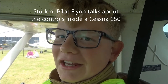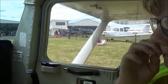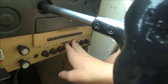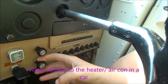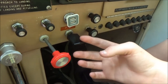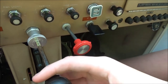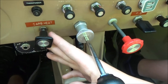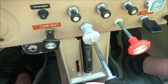Sweet, we're in a 150 here. I'll show you all around the cockpit. So down here, we'll start from the right, we have all our fuses. Then we go to our cabin heat and cabin air. We go to our flap switch, which controls the flap. We have our mixture, which pumps fuel to the engine. Our throttle, which is the go-go juice. The carburetor heat means that it's going to put heat into the carburetor and it's not going to ice up.